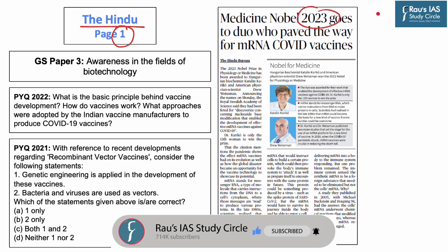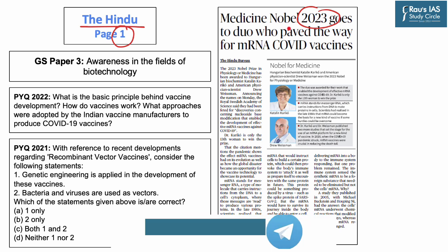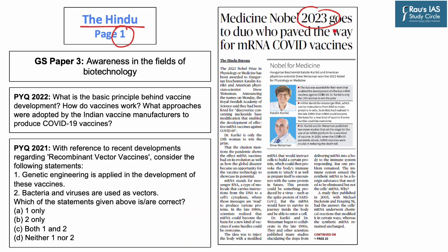Now the 2023 Nobel Prize in Physiology or Medicine has been awarded to two scientists for discoveries which concern nucleoside base modification. And this discovery is significant because it enabled the development of effective mRNA vaccines which were used against the COVID-19 pandemic.